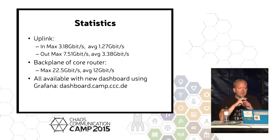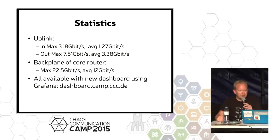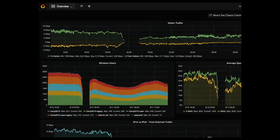We also did some instrumentation of what happened inside the camp and saw a maximum backplane capacity on the E600 of 22.5 gigabits. So quite some traffic was flowing around the site as well, which is nice. We did a new dashboard, which you can look at, and we're always eager to add more stats to it. We added some temperature sensors from the ICMP village and some other stuff. So more to come there. Here I've got a screenshot of the number of wireless users, speed and traffic used by the visitors. All very shiny stuff actually.